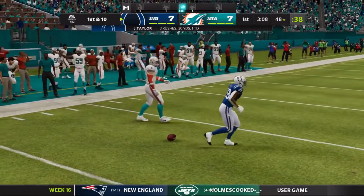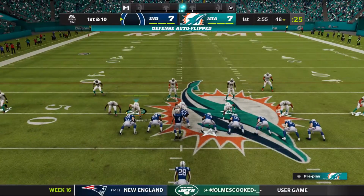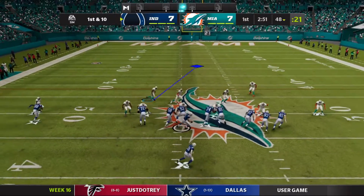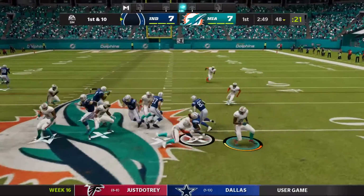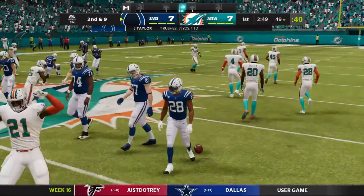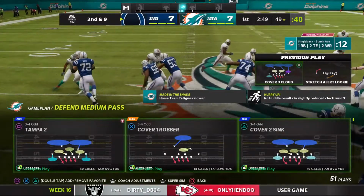Yeah, you're exactly right. What's really difficult to try and defend him is if you want to press him so that you get him on the ground quickly after the catch, a lot of times he'll just run past you at the initial point of contact, and he'll go deep. And nowhere really to go there. He'll take this up just shy of midfield. Credit him with a 1-yard gain there to make it 2nd and 9.